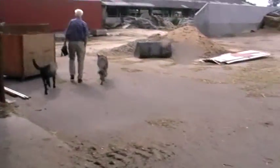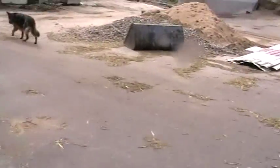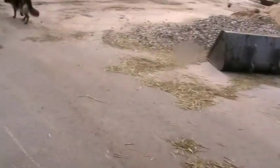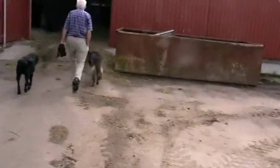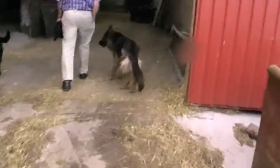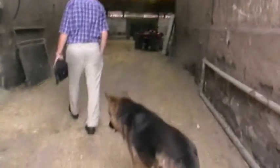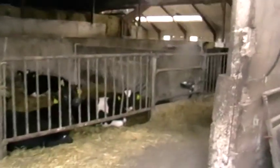We might run out of things to see, but we did meet one guy by the computer, but he was busy getting a cup of coffee, so he didn't have time to talk. What a life for a dairy farm today. It's only the dogs following us about, taking interest. Yeah, the cows. This is the old farm.